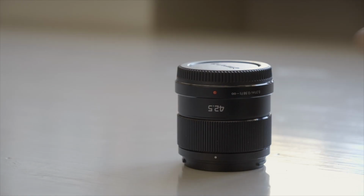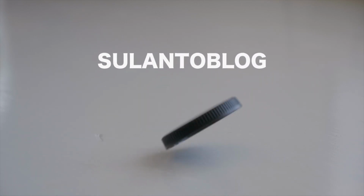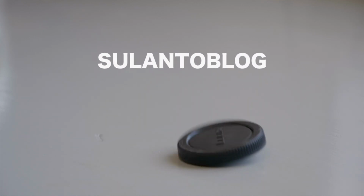Hi guys, my name is Matti Sulanto, and in this video I'm gonna be taking pictures, portraits of strangers on location here in Kuala Lumpur, Malaysia. In this video I'm gonna be talking about my choice of gear, my settings, and generally what I'm looking for when I'm taking pictures like this.